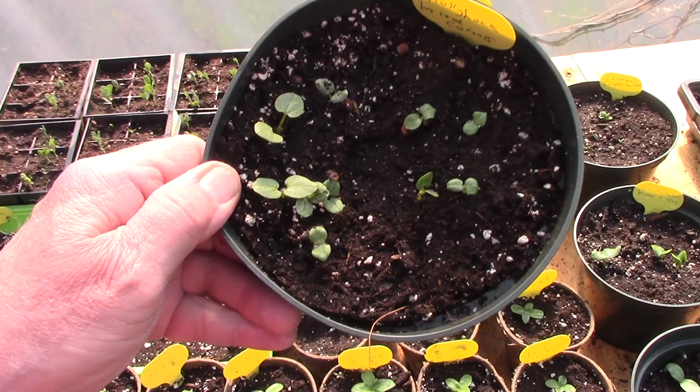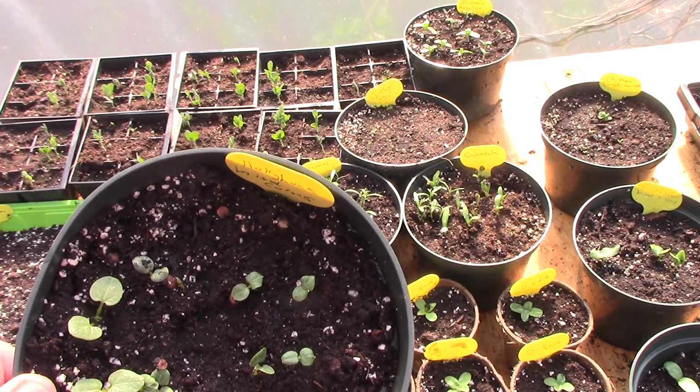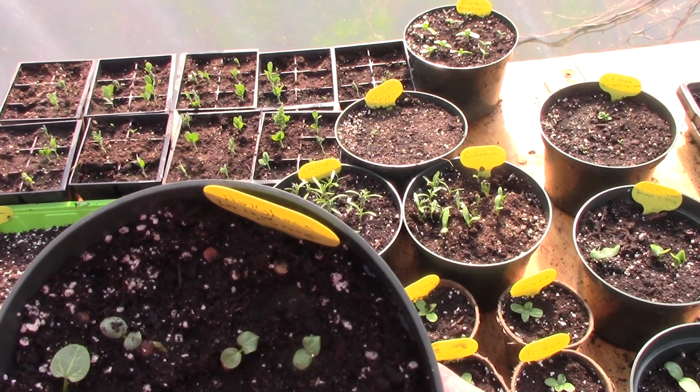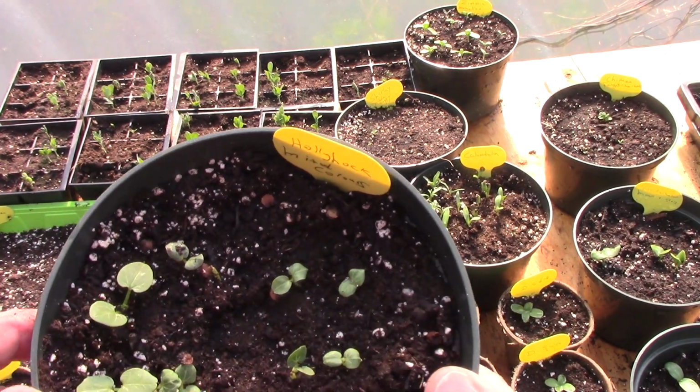And this is just a package of mixed colors of hollyhocks, and they were slow coming up, but now there's a few more every day, so there's probably a dozen or more there. That will be good.